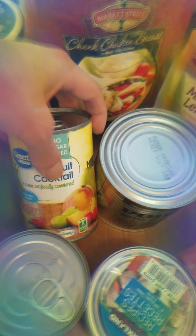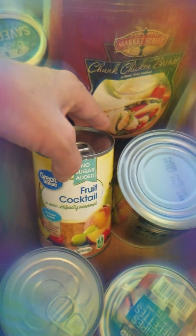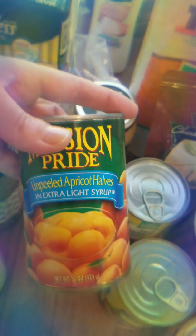They had, of course, canned fruit. So we already have peaches and all that kind of stuff. And I was looking to see if they had pineapple. They didn't. And I was like, you know what? Fruit cocktail. Because I always dig for those little cherries. But yeah, so we got 2 cans of the fruit cocktail, 1 can of apricot halves. Because if anything, I can throw these in my food dehydrator and put those in a jar and we'll chew on those.